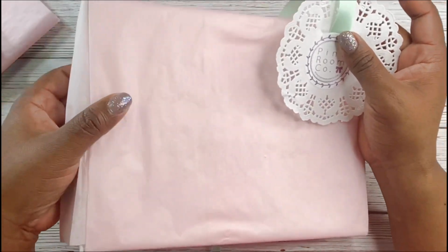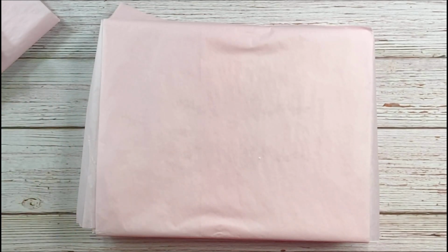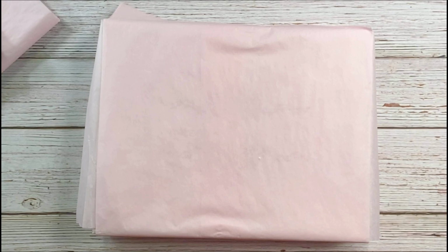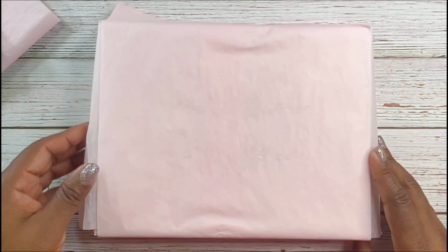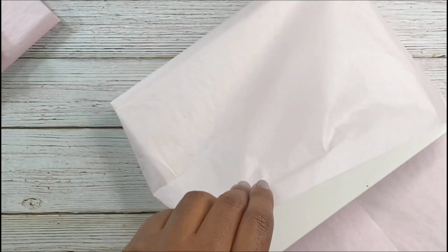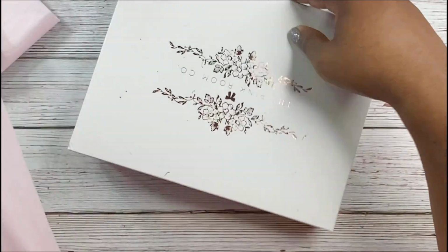Planner babes love packaging, okay? Because you could buy so many planners, stickers, and all that kind of stuff from other companies. So when they do something just a little bit special, it makes it more memorable and like, ooh, I just love that. And then she has the envelope feature of the tissue paper, which was really cool. I need to save that so I can figure out how she did that.